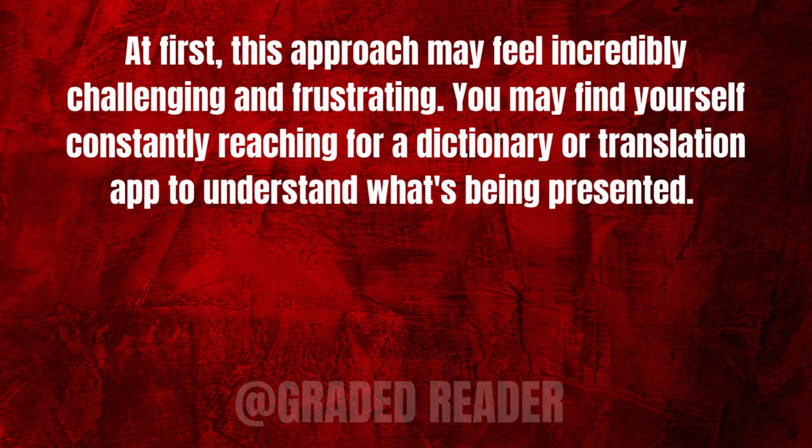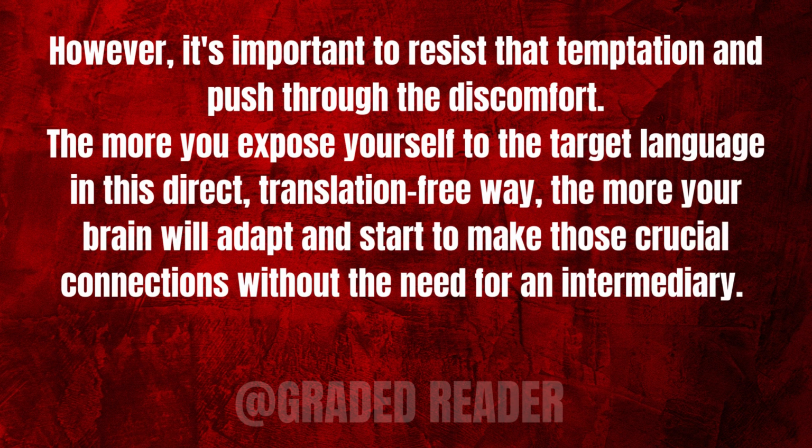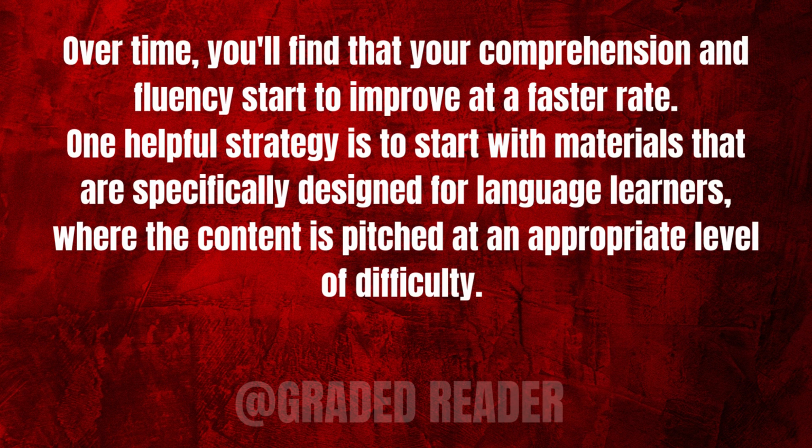At first, this approach may feel incredibly challenging and frustrating. You may find yourself constantly reaching for a dictionary or translation app to understand what's being presented. However, it's important to resist that temptation and push through the discomfort. The more you expose yourself to the target language in this direct, translation-free way, the more your brain will adapt and start to make those crucial connections without the need for an intermediary. Over time, you'll find that your comprehension and fluency start to improve at a faster rate.